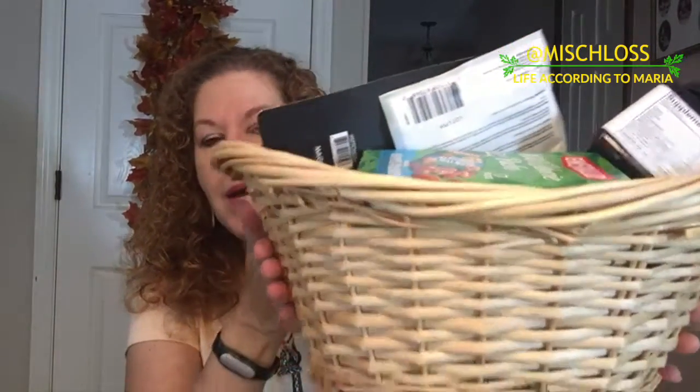But in today's episode, we have to do what we have to do, and that is get through the empties. So here is my empties bin. As you guys know, that's my little wicker basket that I keep in my closet all the time. This is the tail end of September and into October, maybe two days away from the end of October. So this is what I've done.